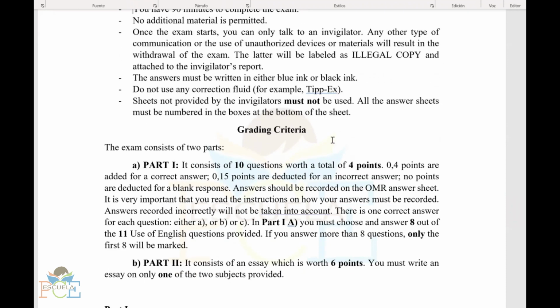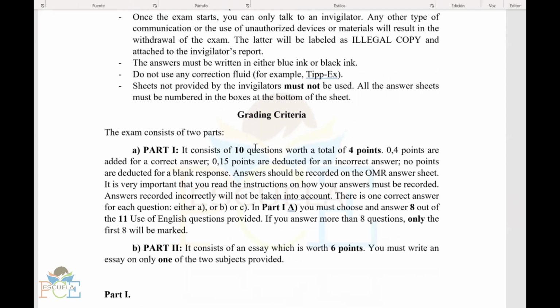All right, grading criteria. The exam consists of two parts. Part one consists of 10 questions worth a total of 4 points. Okay, so there has been a change this year. In comparison with the 2020 exam, this part was worth 5 points, half the exam. But this year, they have reduced the number of points. Now it's 4, and of the 10, each question is worth 0.4 points, okay?